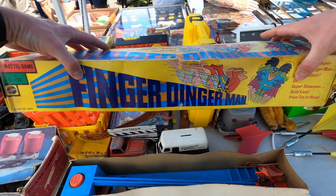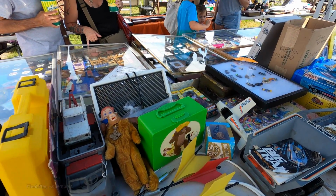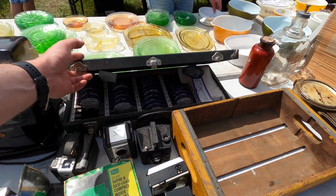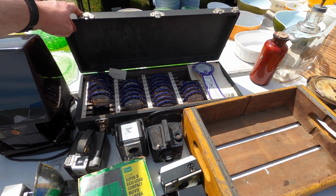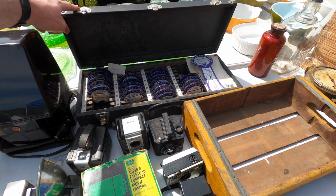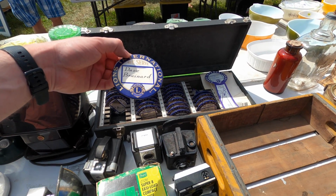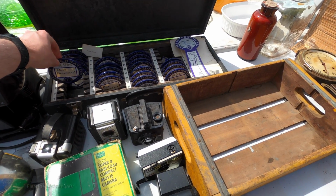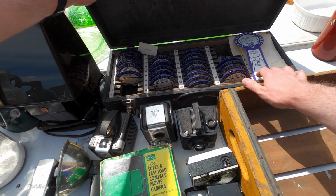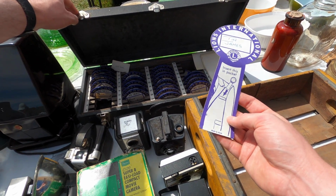Finger Dinger Man. That's an interesting name. What are those? It's for the Lions Club. They have different people's names on them. Oh, they're members. Yeah. It tells you what to do with it. Insert it in your left pocket.